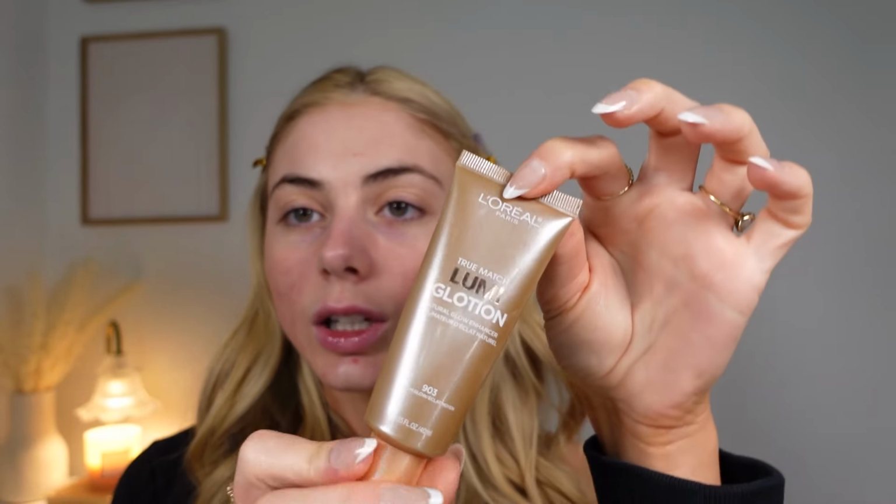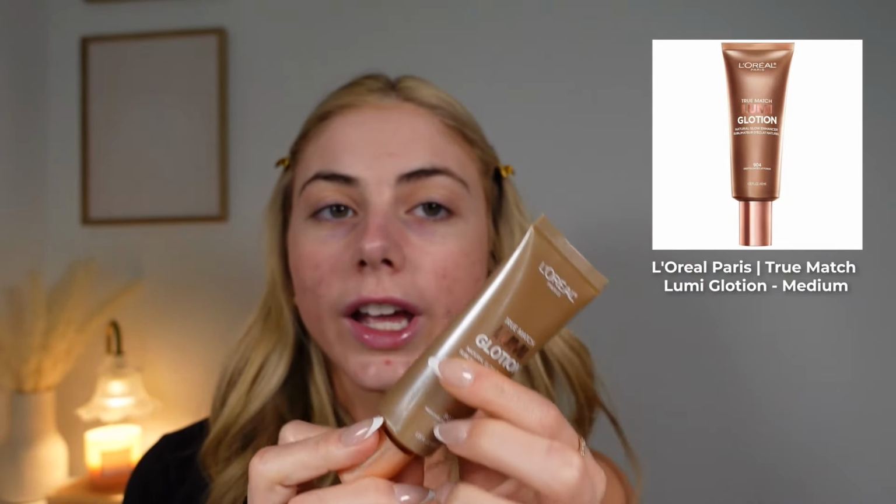And then as a nice glowy primer, I'm going in with the L'Oreal Lumi Glotion. I just got a spray tan, and usually I don't tan my face very much. I might tan it a little bit, but it doesn't last very long because, again, acne prone skin. So I feel like I'm going out of my way to exfoliate a little bit more on my face than I do on my body. So the tan tends to fade there the fastest, and I feel like this just helps me even out my skin tone a little bit more. So this is the nice hydrated base that we have going.